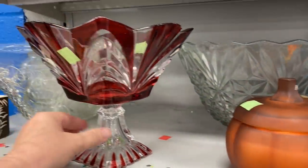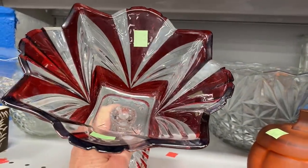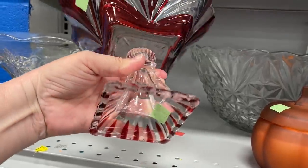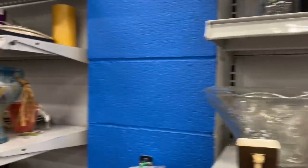Then right next to it, I saw this beautiful pedestal dish. It's a bowl that I'm sure is more of a candy bowl. It had that ruby red coloring to it. I'm sure it was crystal. It was quite beautiful, but totally not my style.